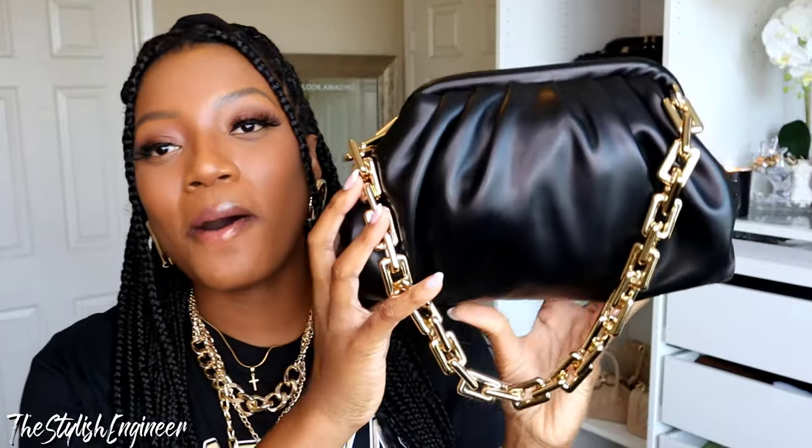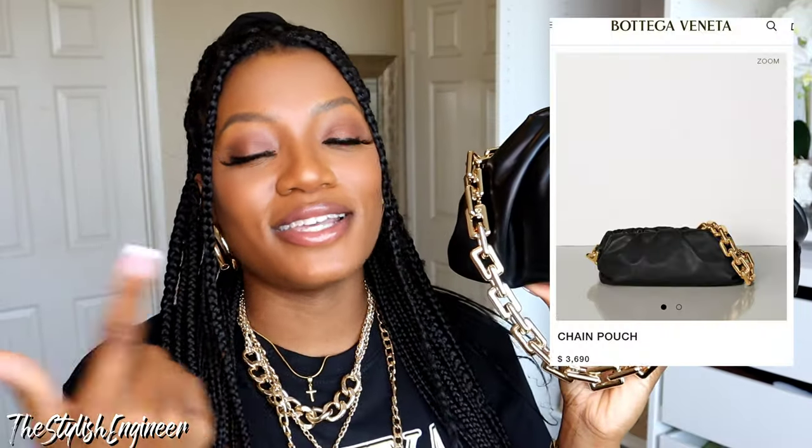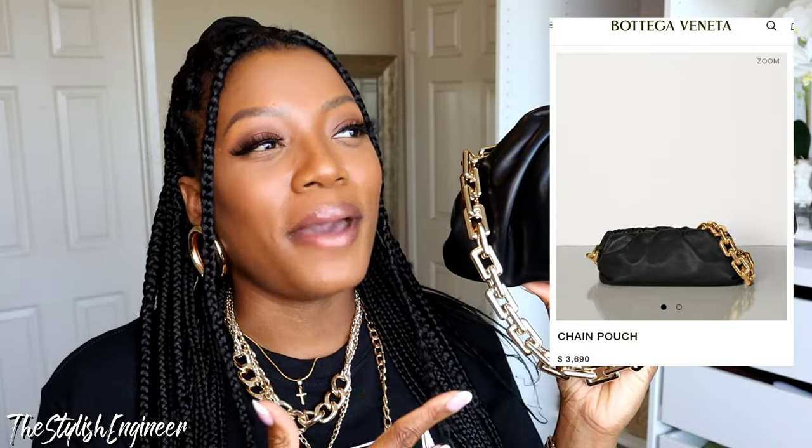The first one I'm gonna share with you all is this really cute duffel bag. I believe this is inspired by some kind of designer bag. I don't know which one, but I really, really like this bag. I have a few other bags similar to this that I got from other brands. When I saw that Windsor had it in black, I knew I had to have it.